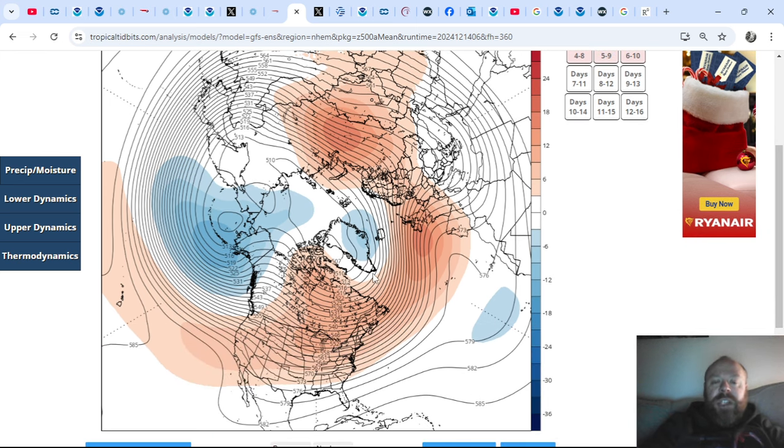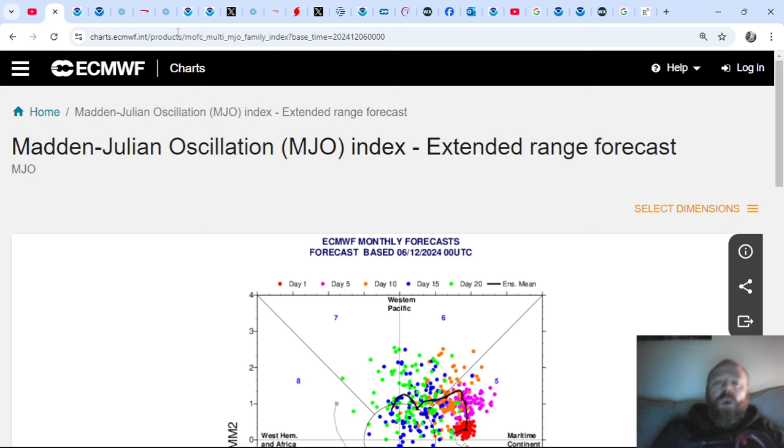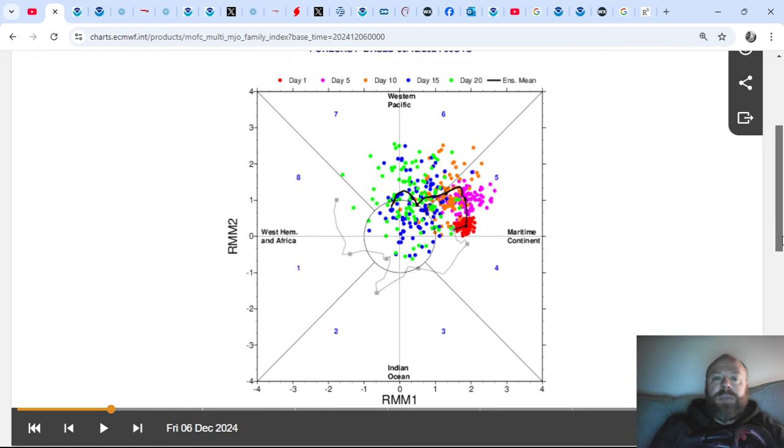Look at the positive heights to the south, negative heights up towards the Arctic region. That would be generally quite a mild look. The caveat to that, however, is despite the fact that the PV is strengthening, we're going through the warm phases of the MJO, we are expecting to see the MJO try to push more and more towards phase 7. So that's that convection moving into the Central Pacific.